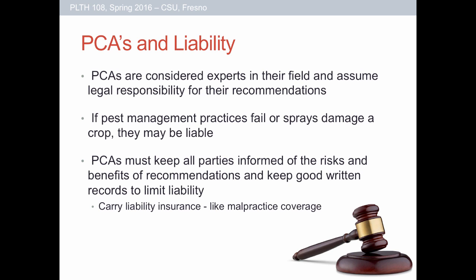So consequently, PCAs are required to keep all parties informed of the risks, benefits, and recommendations, and they are required to keep all of their recommendations on hand in order to limit their liability. Consequently, when you see these written recommendations, they're often like 80 pages thick, with all of the legalese around making sure that the recommendations are being followed. For this reason, most PCAs carry liability insurance, which is the equivalent of malpractice coverage if you're a doctor. If you make a mistake, essentially you're held liable for it. Your insurance will pick up the tab for you, ideally, if you are at fault.